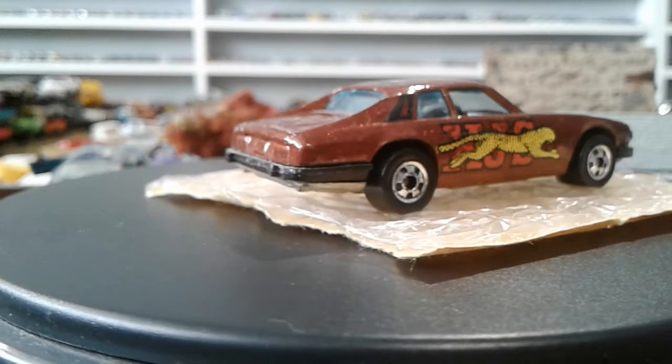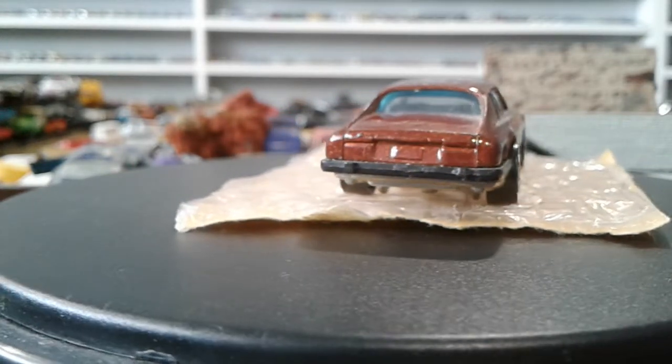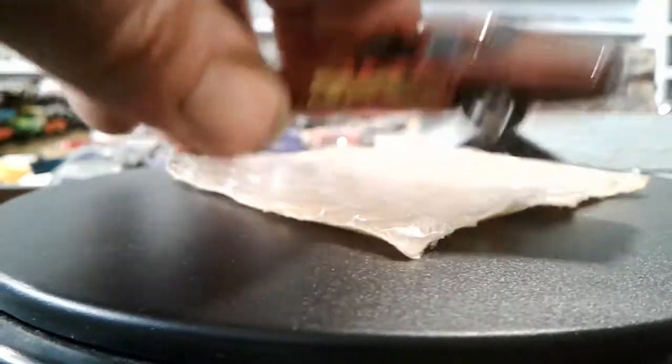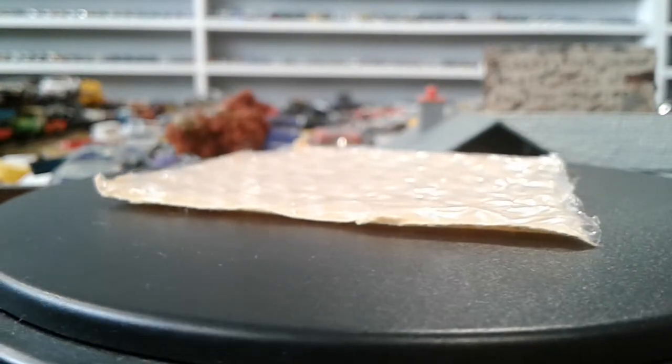Now this is, like I've said in previous videos, I'm not big on the imported cars or whatever. I mean, I like my Mercedes. I like the Jags, don't get me wrong. I like these. These go back. I remember having these as a youngster as well.